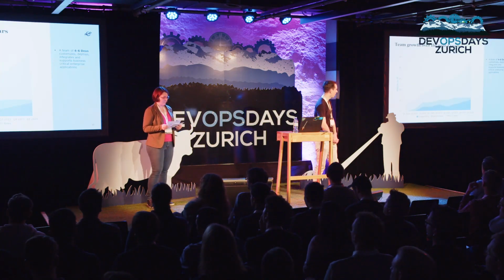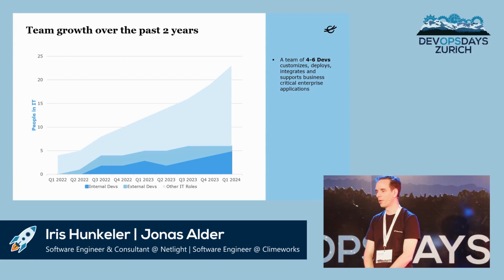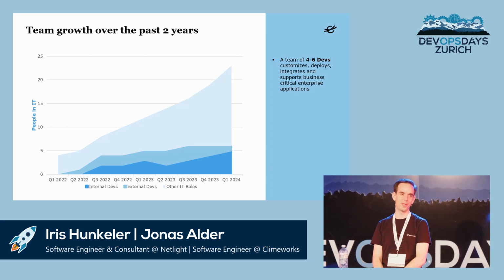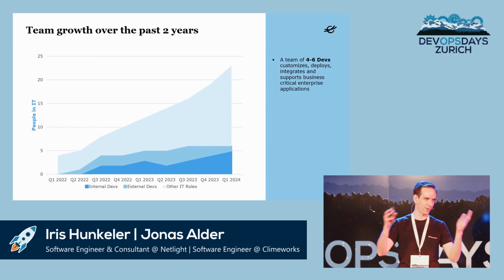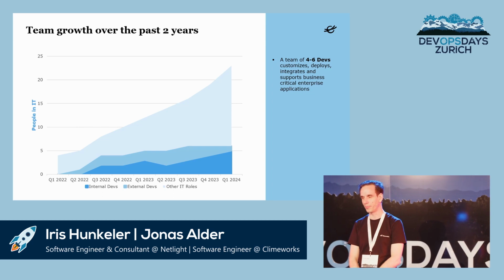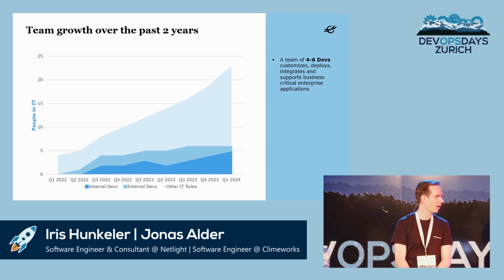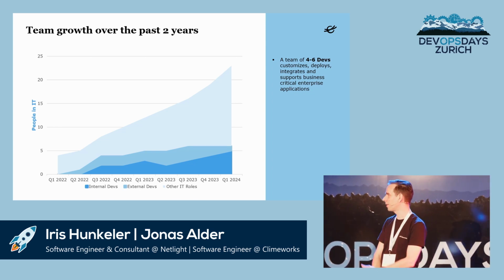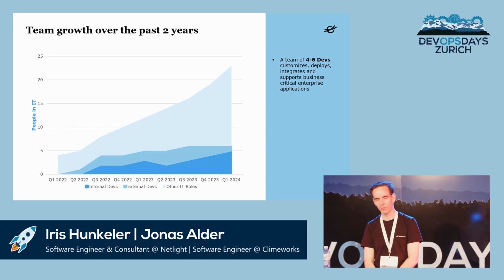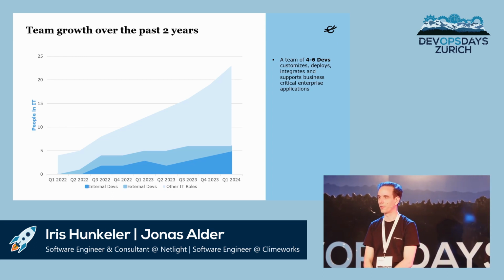On this chart, you see the growth of the IT team over the last 2 years. On the very left, you see that about 2 years ago, there were 4 people in total in the IT unit as a whole in Climeworks. And by now we've grown to about 25 people. The bottom 2 lines show our developer capacity, or our technically oriented people within that team that Iris mentioned, supporting all these functions. So we see that we grew from basically 0 to about 5 people by now. So we're still very small.